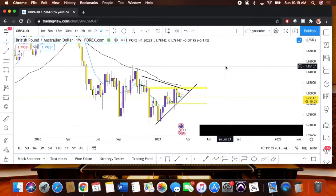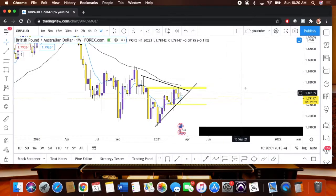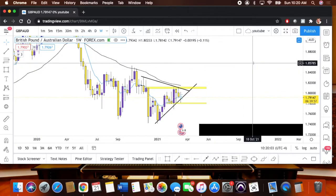And I got GA here for y'all this week. I'm on the weekly time frame right now. I'm going to get my zones and my direction right on the higher time frame.